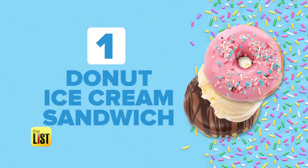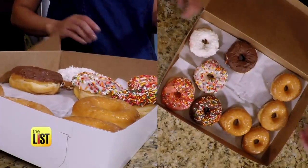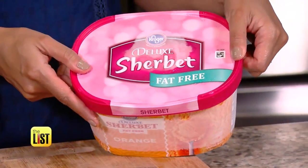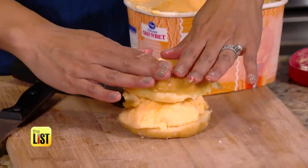Number 1, the donut ice cream sandwich. Donut, you want your own donut ice cream sandwich? Start off with your favorite donuts. Take a knife. Bread knives are the best. We're gonna cut right down the middle. Take the ice cream of your choice. Pile on the ice cream and sandwich it with the top donut half.